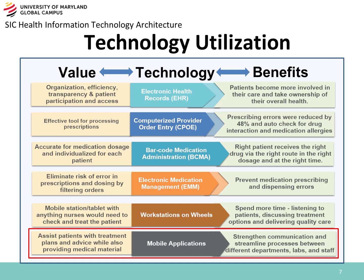The last technology we're looking at is mobile applications. Mobile healthcare apps are becoming increasingly popular in the healthcare industry. Value is they assist patients with treatment plans and advice while also providing medical material to patients as well as providers. The benefits are they strengthen communications and streamline the processes between the different departments, labs, medical staff, as well as patients.